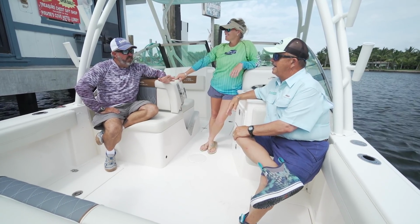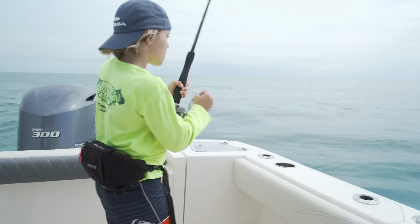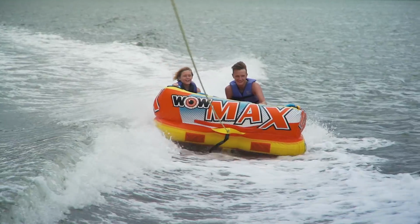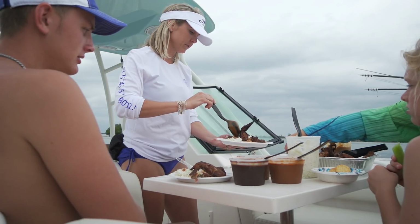I still can't believe we got all that stuff on this boat. It wasn't only a fun day, it was full. We did a little bit of everything. As soon as the kids caught their fish, they were ready to go. I could have stayed there and fished all day. Not only did we accomplish every water activity there is out there, but going to the sandbar, eating lunch, hanging out, it was a great day.